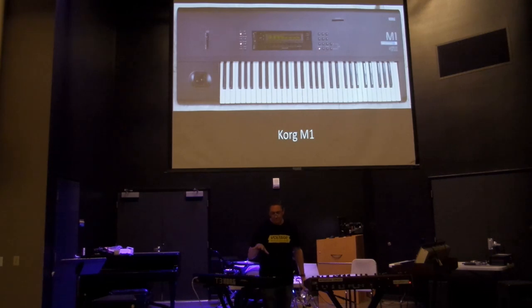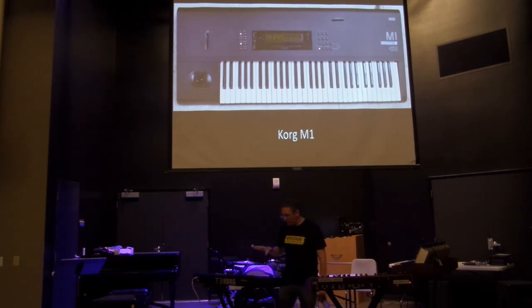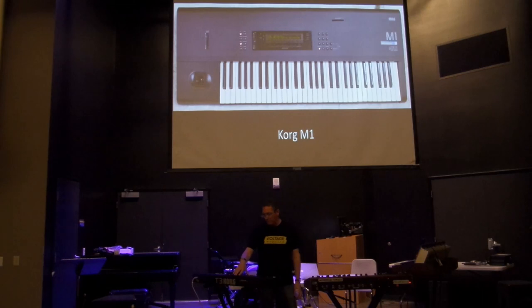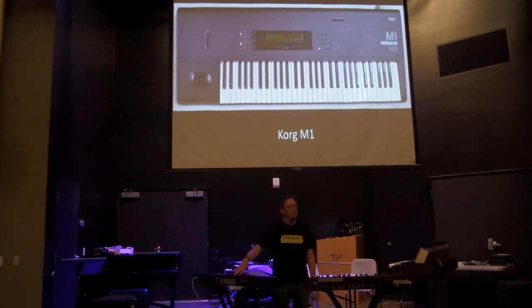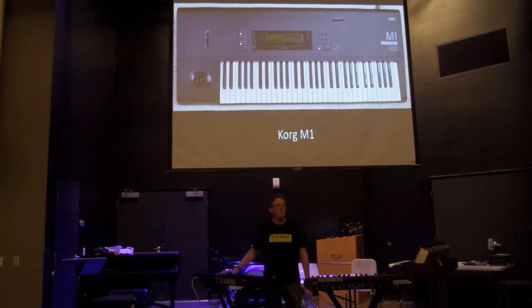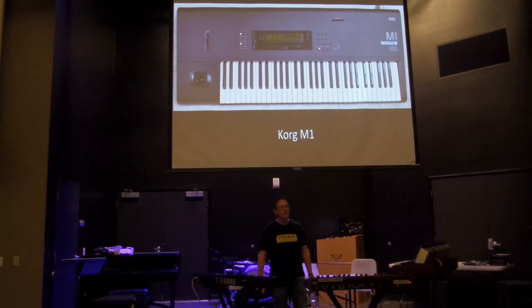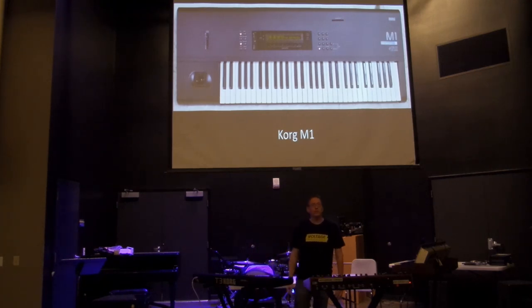What made the M1 special is that it was what they call a workstation. Korg, the company that made this, coined the term workstation. It was not only a synthesizer, but it had built-in digital effects, like reverb and delay and chorus. And it had a sequencer, a little recorder in it. So with this one instrument, you could record and mix and produce an entire song. And it was revolutionary in that way.